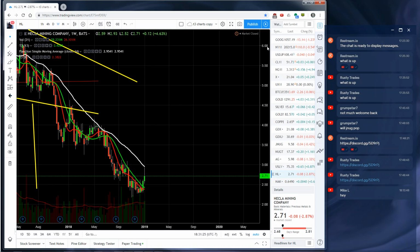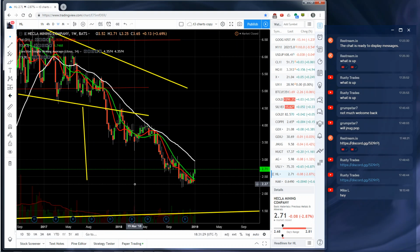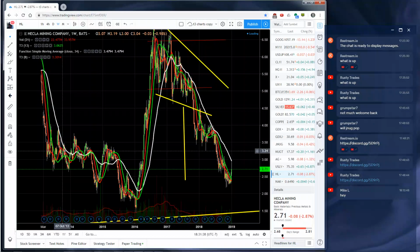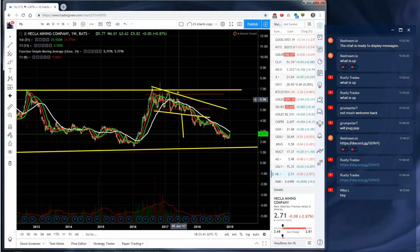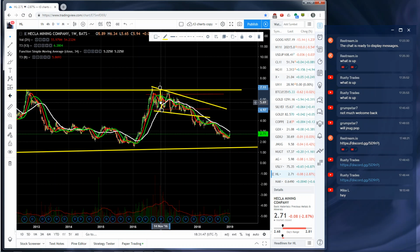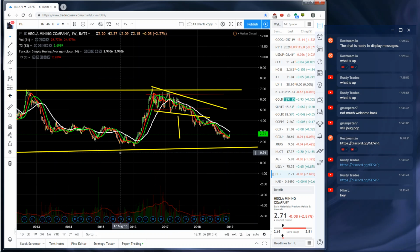Hecla mining. Nice little pop into resistance, back into support. Waiting for that 8 crossing over for momentum. Look at my artwork. That was the trend. What was it? The measured move. That's what that was. I took the pattern and made a measured move, and look where the price ended up. Almost exact. Let's make sure we get a churn out of it.